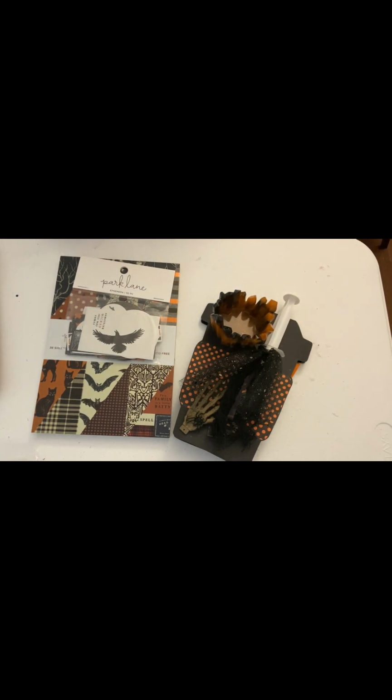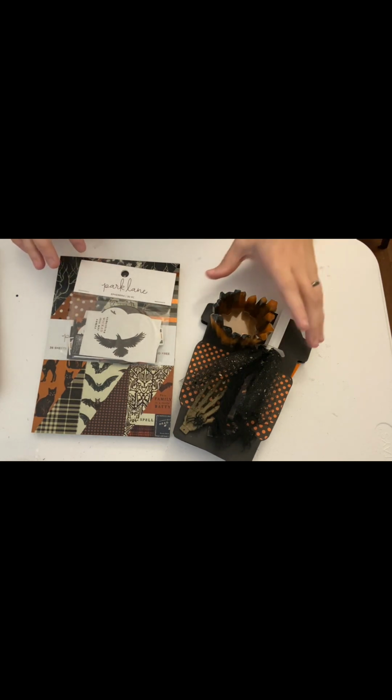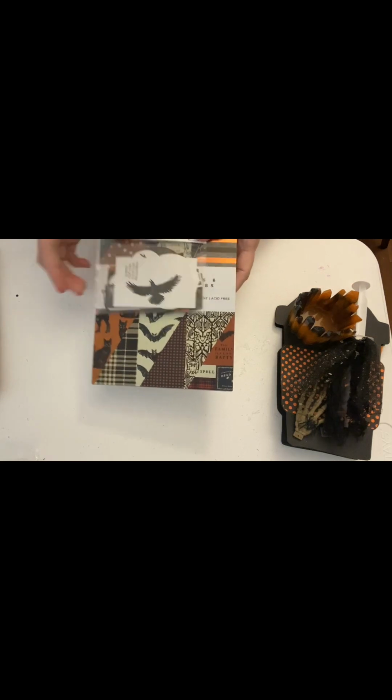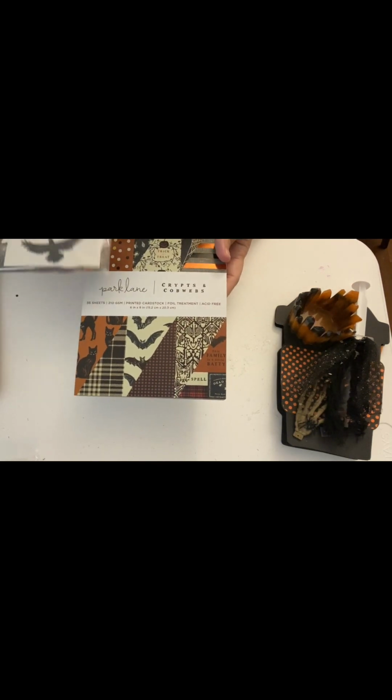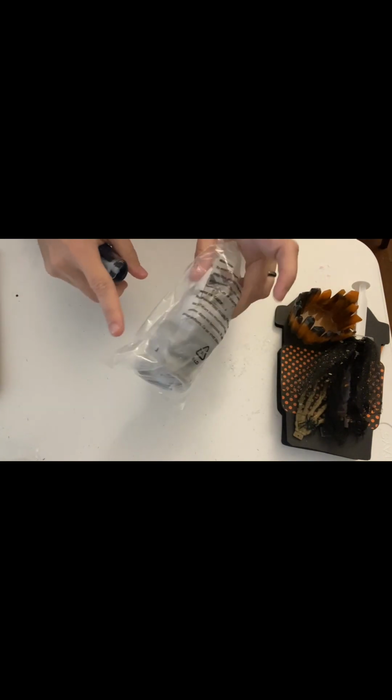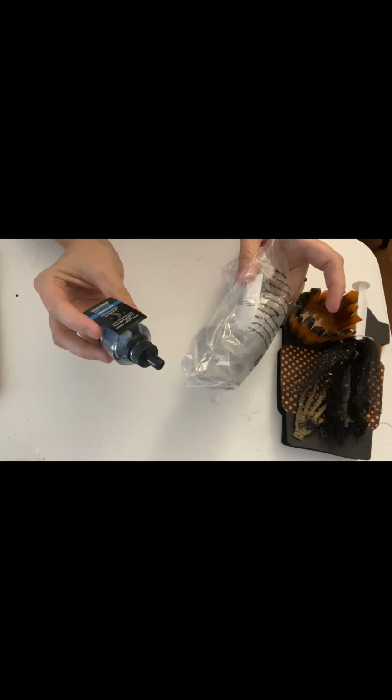So here's the gifts that I have. I might add little things to each one before I send it, or little things into the box, because I'm about to wrap these as little extras. But for now, this is what I have as the gifts. So this is one of them. It's the Park Lane Crypts and Cobwebs ephemera and pad. Then I have Bath & Body Works. I have a warmer plug and then a refill. It's a Halloween scent in Moonlit Graveyard.